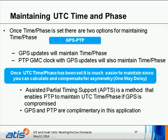One of the important points to remember here, though, as Tim Frost mentioned, is assisted partial timing support. This has a built-in asymmetry compensation technology available to us. If we have GPS on both locations where we're generating PTP and receiving PTP, we can take a very accurate one-way delay measurement and compensate for any asymmetry that may be in the path between those two devices. In this case, GPS and PTP are complementary. As Tim Frost said, PTP can help GPS acquire satellites faster, track faster, etc. GPS in these devices at the endpoints can also measure asymmetry and compensate for asymmetry, so they're very complementary.